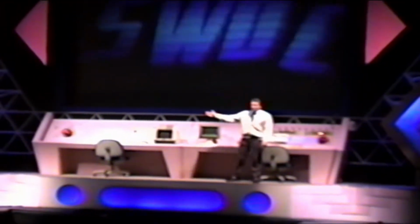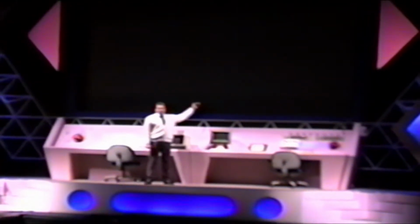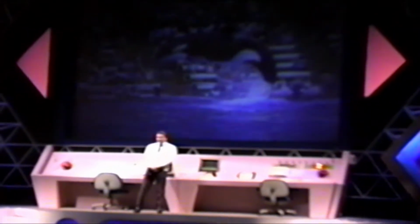And I'd like to welcome you to the SeaWorld Discovery Center. This facility was specially designed to take you behind the scenes and show you some of the wonders of SeaWorld. Now, most of our guests think of SeaWorld as aquariums, great shows, and of course, Shamu. But not many are aware that SeaWorld is also involved with research, conservation, and education.